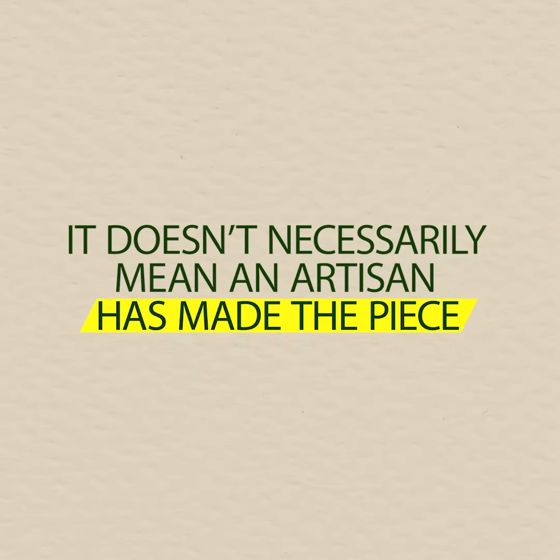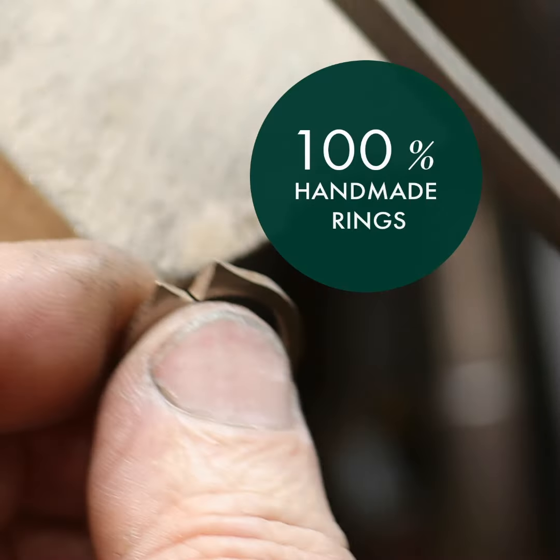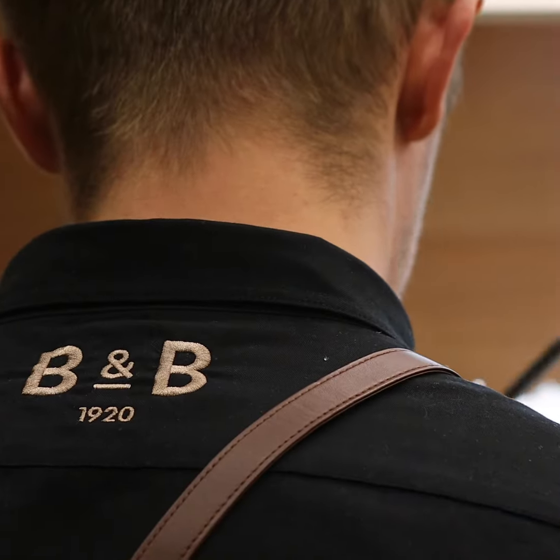Be sure to ask your jeweler exactly how their pieces are made. At Bell and Brunt, we pride ourselves on creating 100% handmade rings, ensuring each piece is a true work of art.